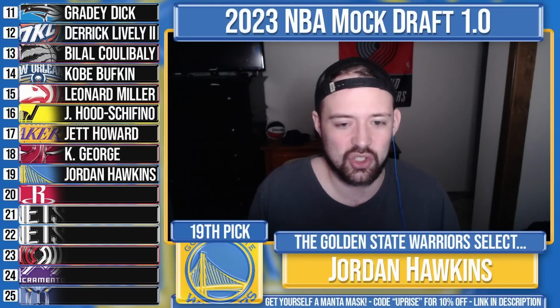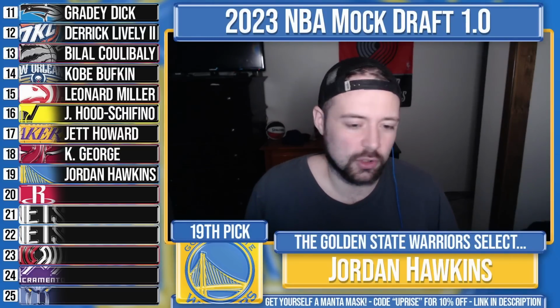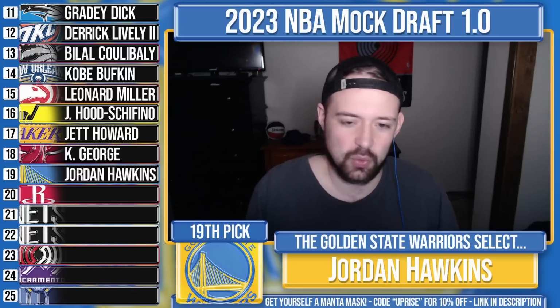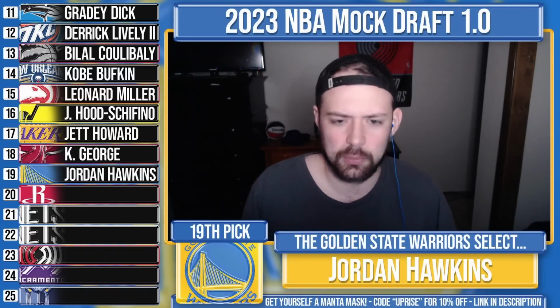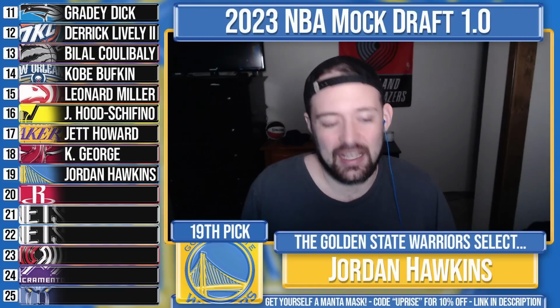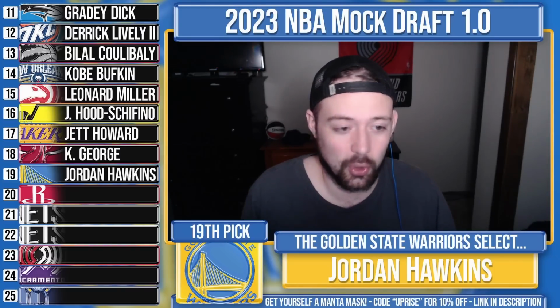Hawkins has limitations as a shot creator, but in the Warriors offense, I don't think those limitations would really matter. He has limitations on the defensive end, so he would have to improve on that side of the floor, but as a shooter, he makes a ton of sense for the Golden State Warriors.